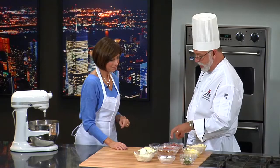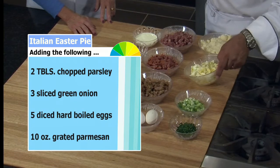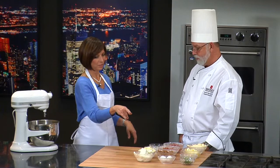Exactly. Okay. So we have that. And then there's some flat leaf parsley, some green onion, some hard-boiled eggs, and grated Parmesan cheese. Okay. That's interesting. Two regular eggs and four hard-boiled? So the regular eggs are going to bind everything, and the hard-boiled eggs are kind of for texture.